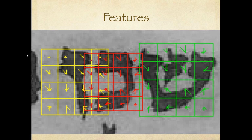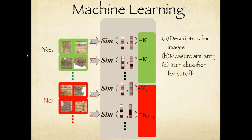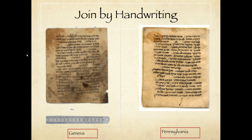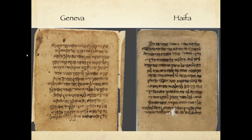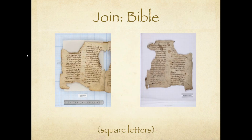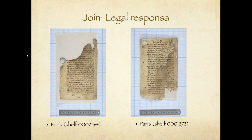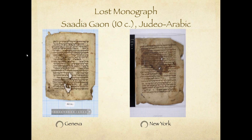All right, so I'm skipping the technical details. The computer looks at the histogram of angles, of gradients, whatever, and things like that, compares it to some sampler table, and decides that they're similar or not similar. And so it found here this page in Pennsylvania matches this one in Geneva. I told you we're interested in Geneva. Geneva matches this other page in Haifa, but also this little fragment, tiny little piece in Manchester matches Cambridge, and so on. Many Geneva with Jerusalem, Paris with Paris, but still this was not known.